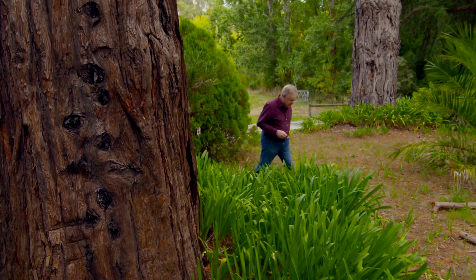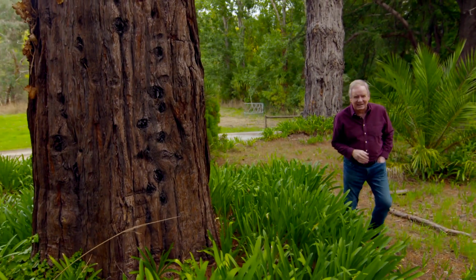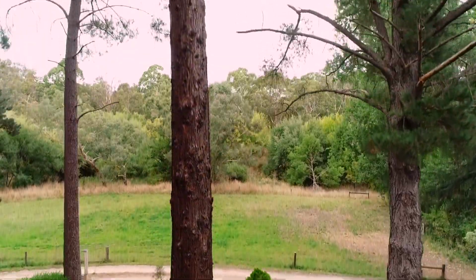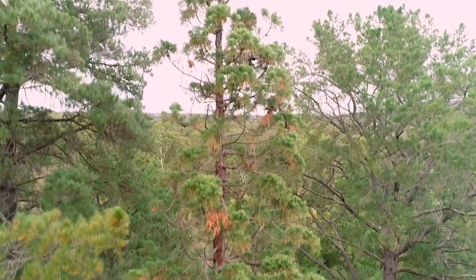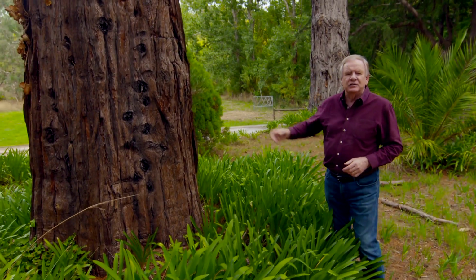Now, this old grandfather here is one of the biggest, oldest living trees in the world, and it has a fantastic Latin name. It's called Sequoiadendron giganteum, and gigantic it certainly is. It can go up to 90 metres in height, and it can live for 3,000 years and more. These are spectacular trees from California.